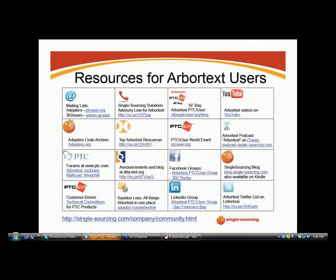Mailing lists, there are two. Adapters has been around since 1997. Arbortext R&D and Product Management monitors and answers questions on the list. Mostly it's users. 3v2 users is focused on the Advanced Print Publisher product, and that mailing list also has been around since the early 2000s. The Adapters Code Archive is a repository of custom codes, snippets, and other useful bits, all freely available.